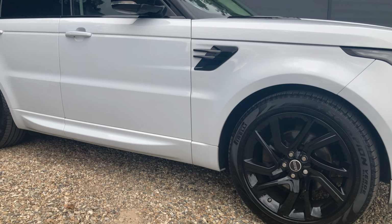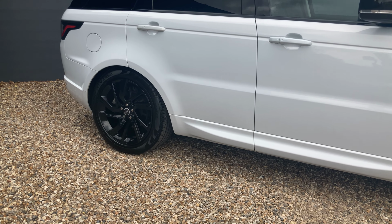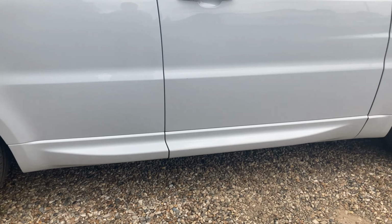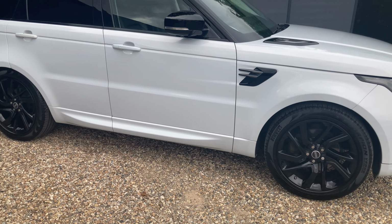Now, what do I mean by unmarked? There's no signs of curbing, there's no scratches, no scuffs on any of these alloys. They're all in fantastic condition, and they look just like the 2 that I'm pointing out now. So that's a little bit about the exterior.